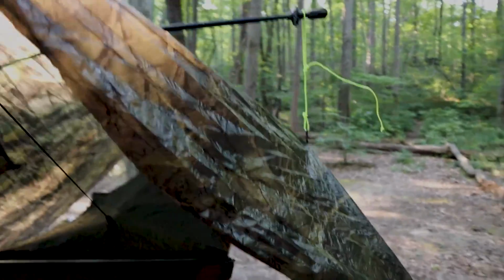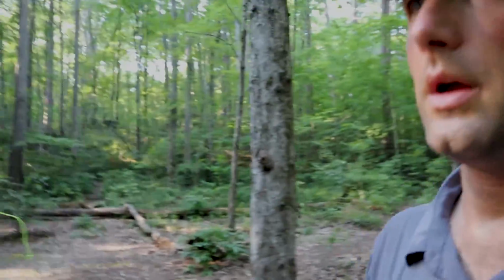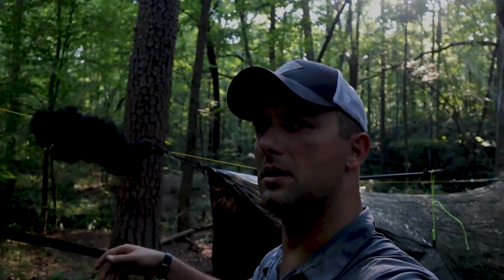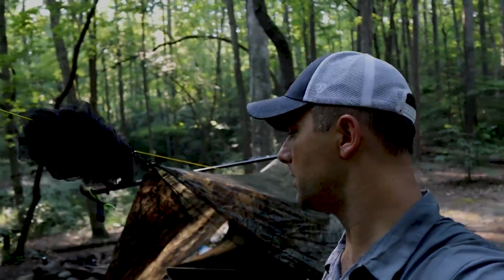So this is the Hammock Gear DCF tarp. It has doors that I've got pulled back. I've added some shock cord and mitten clips just to keep those tucked back. I've added a mesh snakeskin for storage and whatnot.